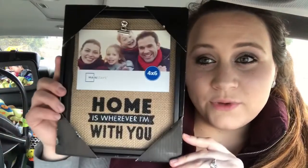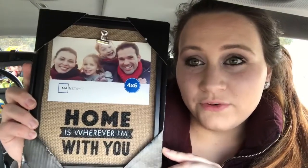I only got these for $1 each. I was so stoked because when I went in before, they were $4.88. I know that for sure. I was so excited because I could put these in with the new decor I'm trying to incorporate in my home. There's this one. It says, home is where I'm with you. And then, hold on, the mailman's about to pass by.